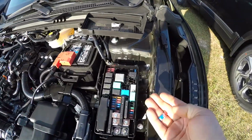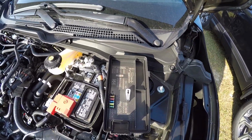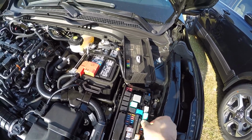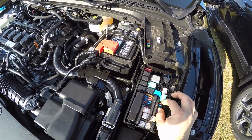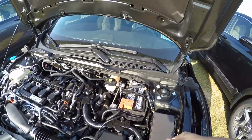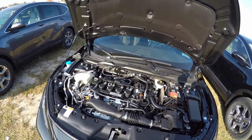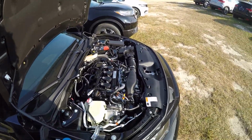Putting these PDI fuses in. Let's see here. 10 amp goes right here. 15 amp. There. We are going to go gas it up and check all the fluids, do the inspection on it real quick.